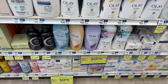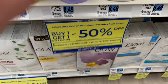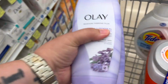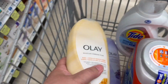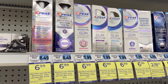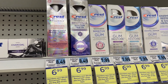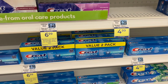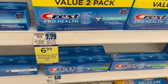We're going to do the Olay body washes again, just because I can do this on another Ibotta account and get back another $6. So these are the same price at this store. They're $8.49, so it'll be $21.22 for the 3 body washes. And then I am going to grab some toothpaste this time because I do have a Crest bonus cash challenge. So this Crest 3D White Brilliance is on sale for $6.99. And we have a $3 load to card coupon, and then this 2-pack is also $6.99, and we have a $2 load to card coupon.